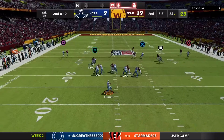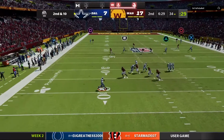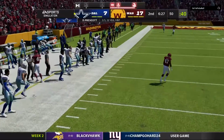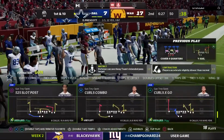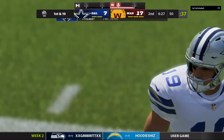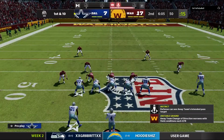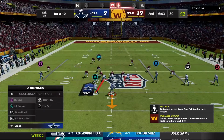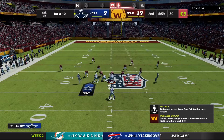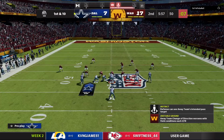To throw once more on 2nd and 10, Prescott, throwing left side, it's complete. And he's going to be out of bounds right at midfield. Let's make this one simple. What a catch, especially the finishing part of getting his feet in bounds, toe tapping, and of course, foot dragging. A little tapestry, if you will.